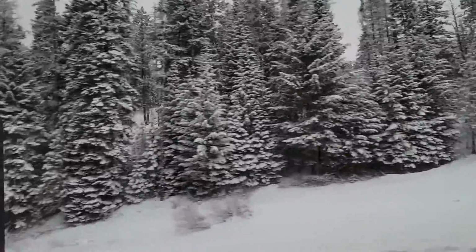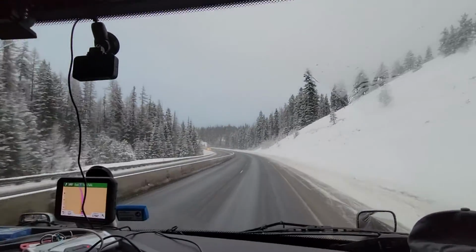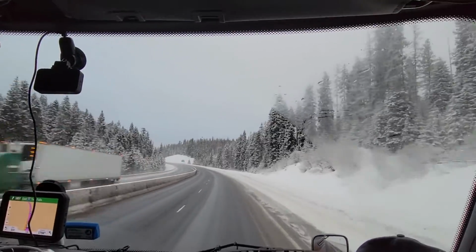Beautiful snow-covered pines. Kind of looks like a Christmas scene. Christmas in February, y'all. That's what this is. If you didn't get snow for Christmas, here's your snow. Congratulations. Now, take it back.